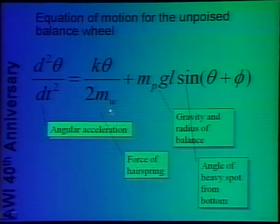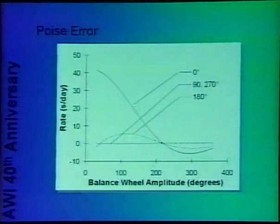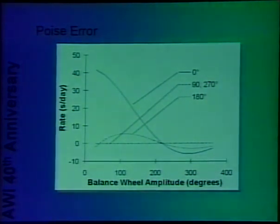So basically, this is the angular motion, the force of the hairspring is here, the radius of the balance is here, and the angle of the heavy spot is here. And when you have the poising tool, you're actually measuring this angle. That's the factor you're measuring. The amount of unpoised error and the radius of the balance makes the torque arm of the motor. Anyway, now that I've put you to sleep with that.